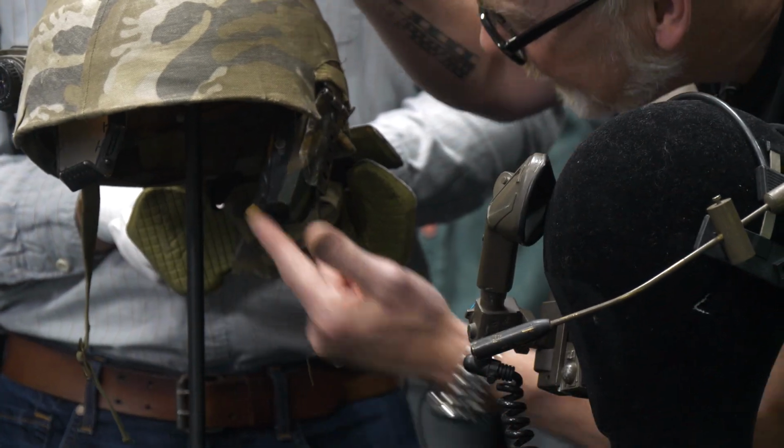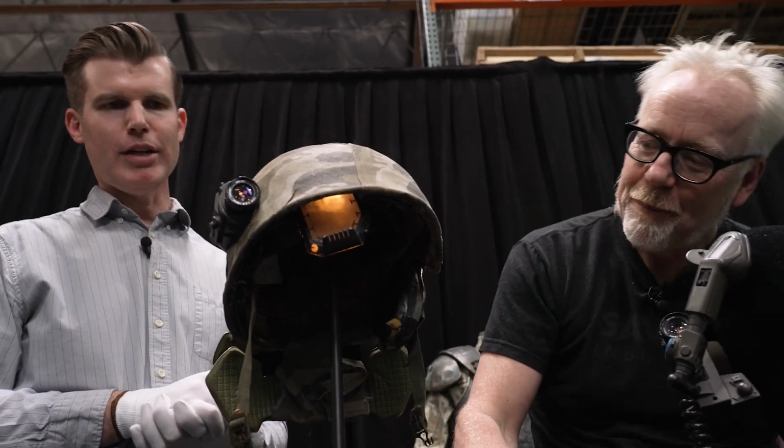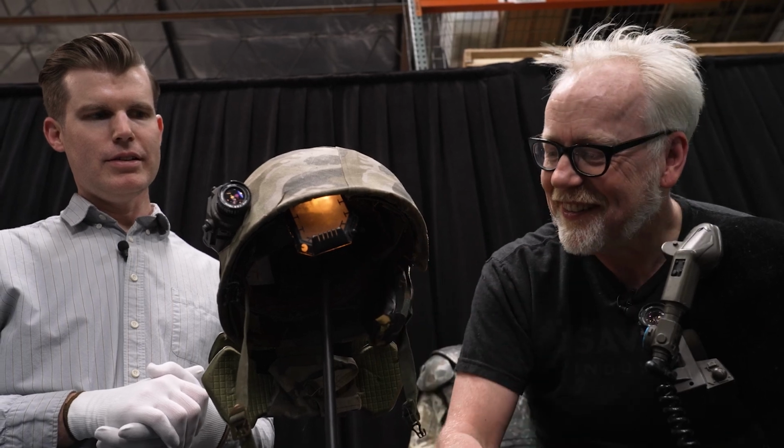I assume that little ball we saw inside is some sort of catch that holds it up, perhaps? Okay, would lock it in place. Yeah. But amazing. I've always wanted to see the inside of that thing.